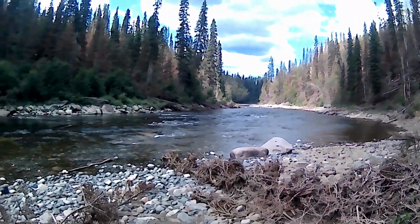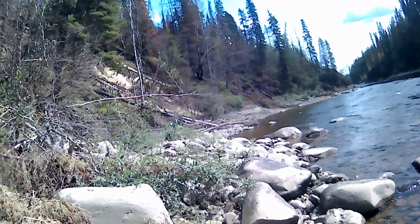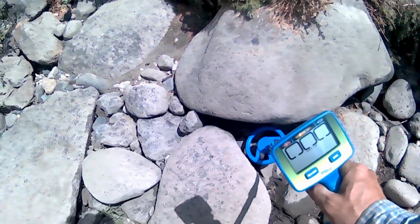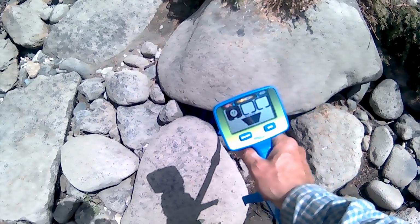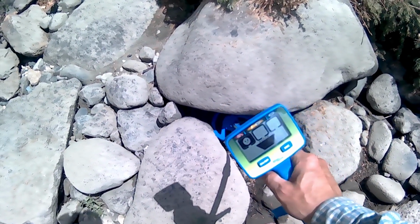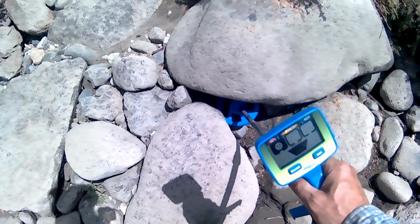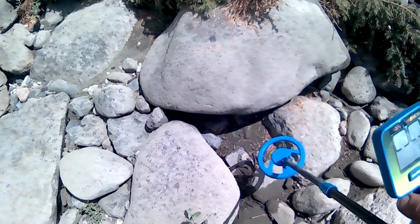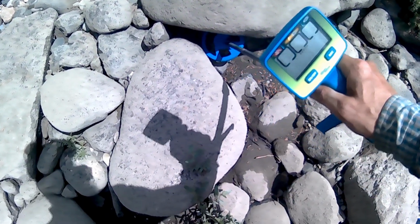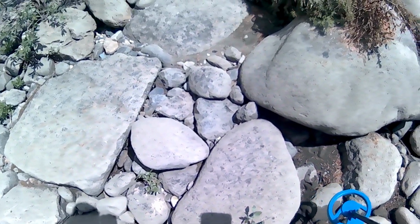Behold Mother Nature's beauty. I'm looking forward to it. Okay, well, after about this much beach, I finally got a little something happening here. I wonder if I should dig this. And if I do decide to dig it, how am I going to dig it? I only got a little plastic shovel. Yeah, well, I guess let the fun begin.